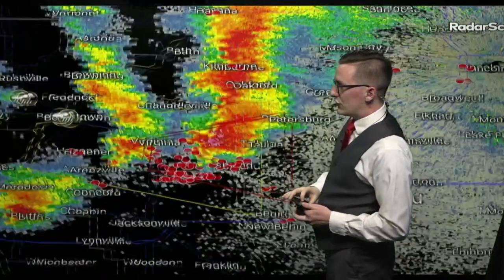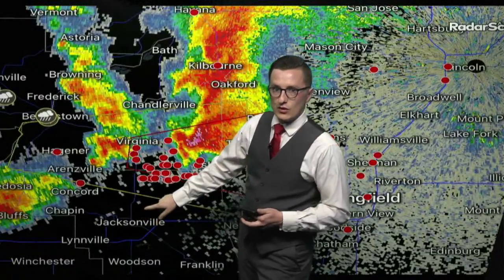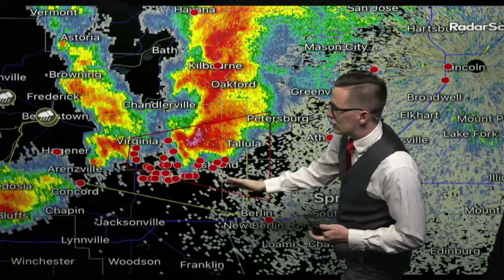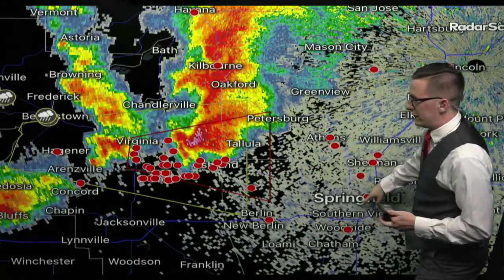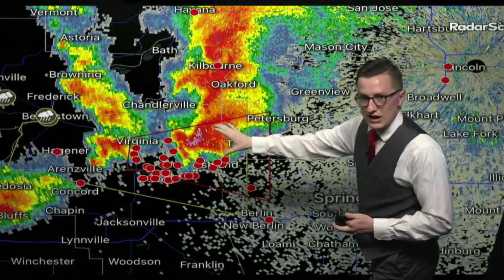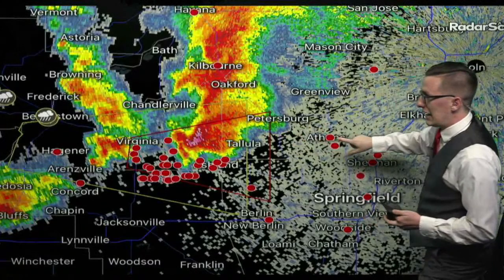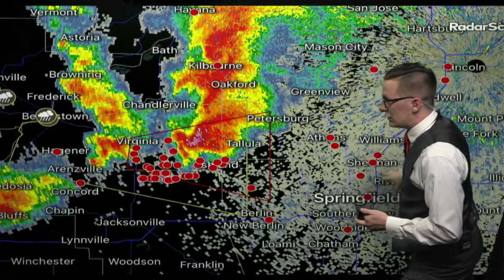Let's talk a little bit downstream. First off, I want to say Virginia, Highway 178 down to Jacksonville, we can give you an all clear. This is mainly a southeastern Morgan, southeastern Cass, far northern Morgan County issue. And there's Springfield downstream, moving in an east direction here, 25 to 30 miles an hour or so. We'll be coming eventually towards Athens, Sherman, Williamsville, perhaps downstream. Some areas that you'll want to watch here.